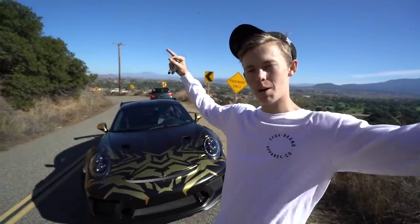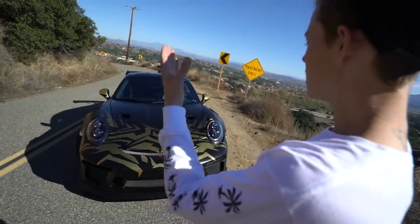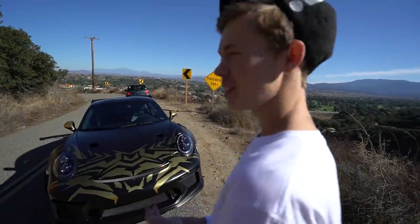I think I talked about pretty much everything. I want your guys' honest opinion. I'm not just trying to get you guys to comment down below. Let me know if this is cooler than Guaxilla. I think the design on this is so much more bold. It's a lot more mature. I just love it. I think it looks cooler than the GTR.